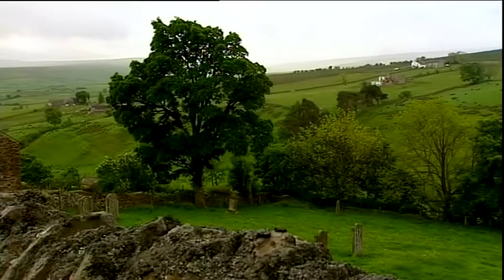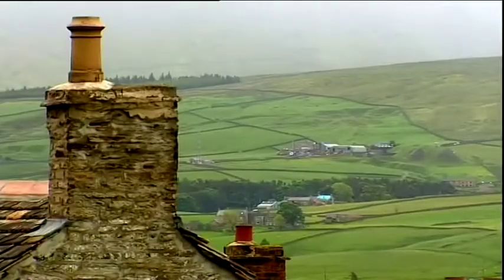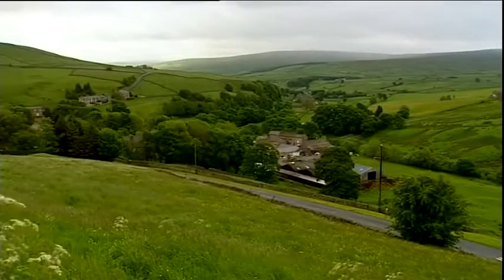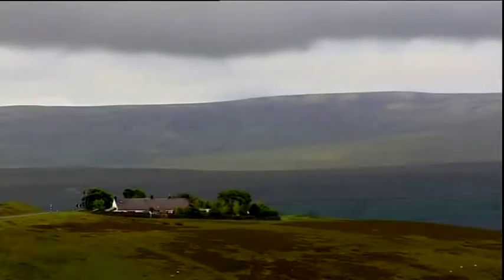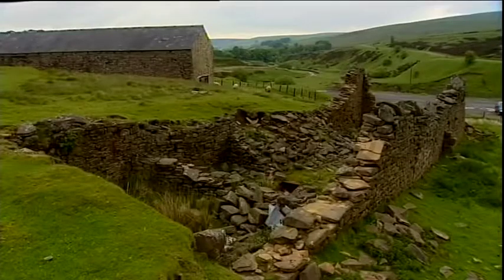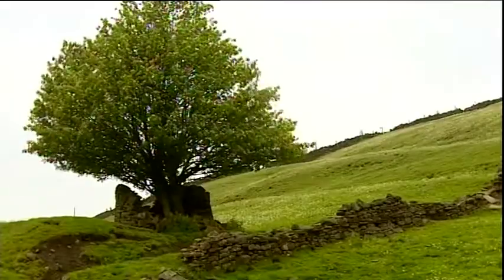You could get the impression, if you didn't know the place, that nobody has ever lived here but a few hardy farmers, and that nothing has ever disturbed the tranquillity but the cry of curlews and lapwings. It seems, in fact, unspoilt and only touched by man with the lightest of touches. Wrong. Very wrong.